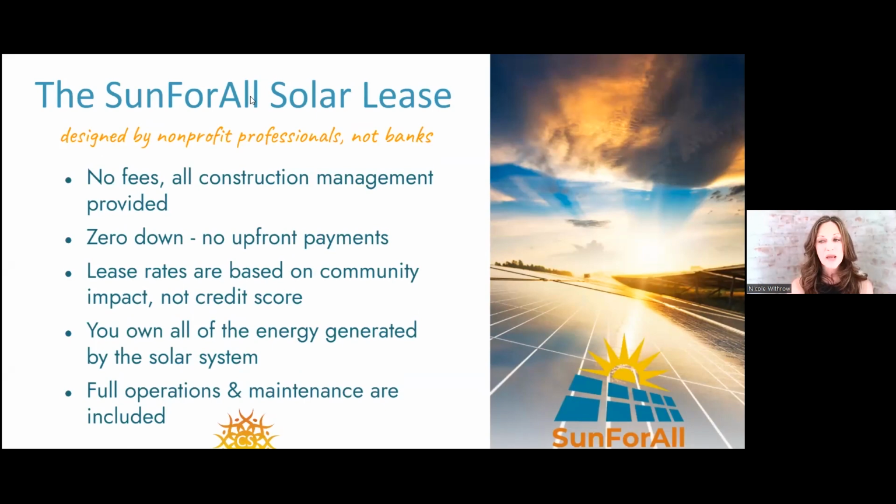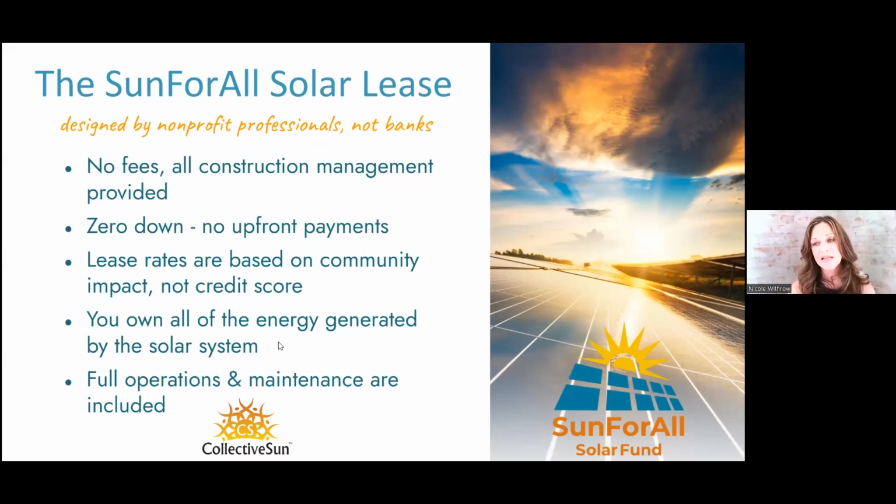There are no lease payments due from the nonprofit till the system's fully installed and generating savings, no application fees, setup fees, fees of any kind, no hassle for the nonprofit dealing with tax credits, understanding direct pay tax filings, or any IRS filings. The lease has a 20-year term with a simple monthly lease payment and a 1.9% escalator annually. Early buyout options are available if that's of interest. Full operations and maintenance are included.